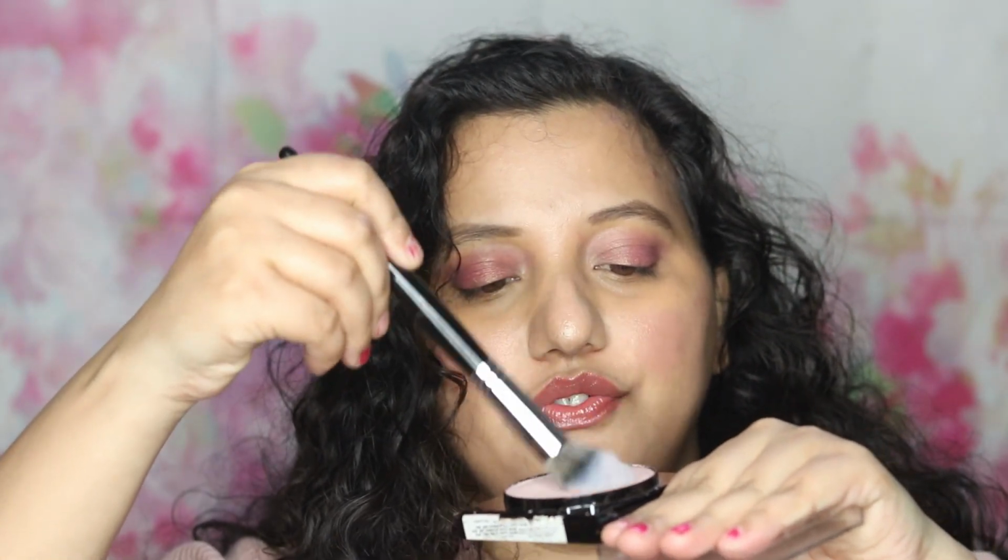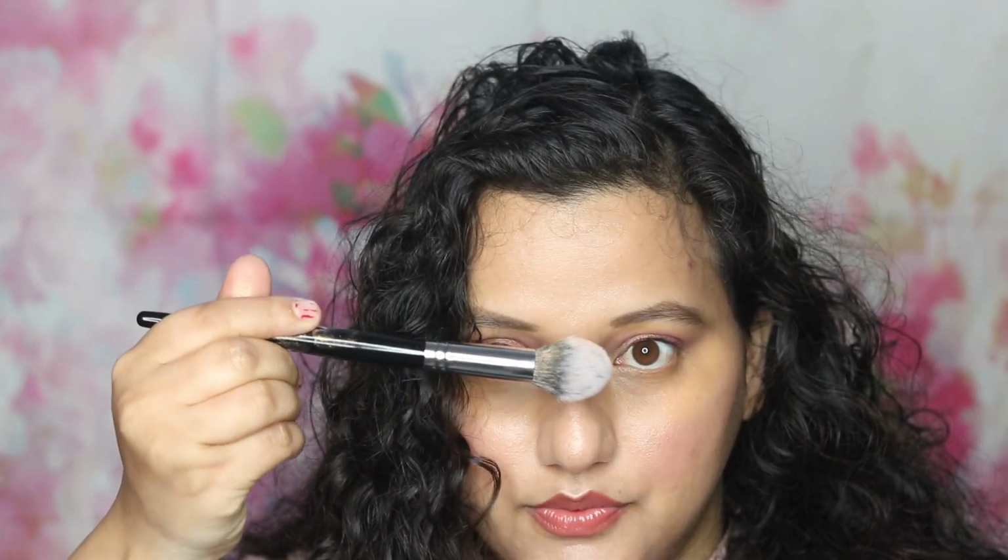I hope you can see. This is the one. So I'll take my PAC brush, which is the PAC 245 brush, and dust off the excess. The best part about this highlighter is that it has gold and pink both together, and I will show you at the tip of my nose.